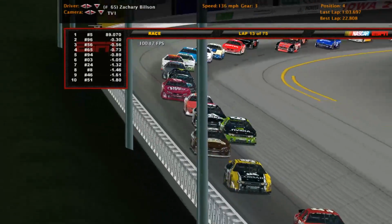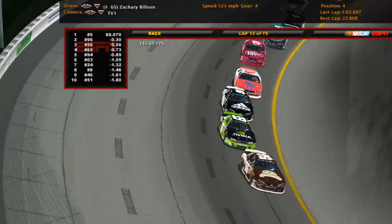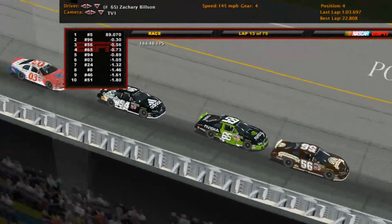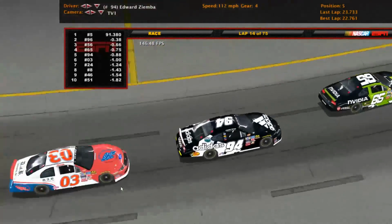Zachary Bilson doing a great job for this red line team, which will not be competing anymore after this year, which is such a shame because they've had some of the best short track cars of the whole entire field. If you guys remember back to a couple weeks ago, at, I believe it was Pikes Peak.